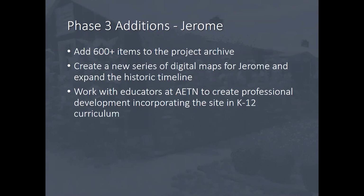Finally, we will also work with educators at AETN to create professional development curriculum that will use this website to incorporate history related to the camps in K-12 curriculum. We see this as a vital part of the project that promotes the education of younger populations about the history of Rohwer and Jerome and Japanese American incarceration in Arkansas.